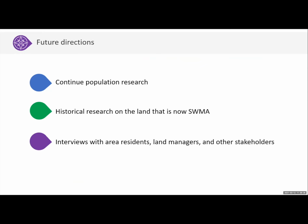I've already been thinking about the history of that area, but in addition to continuing my population research on the species, I'm going to be digging into some more of that historical research. So finding out the specifics, beyond just the things I know already about the dynamics and history of that region, and really honing in on what this land has been used for before. I don't know what all the questions are yet that I will get to, because some of those histories may raise more questions that I want to get perspectives on.